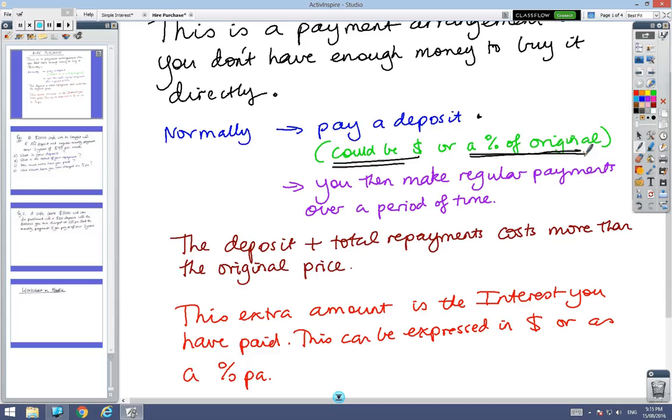You then make regular payments over a period of time to pay it off. So what you pay is the deposit, and then you have these payments, and together that's going to add up to more than the original. It has to add up to more because you're getting the thing without paying for it up front, and you're paying it off over time, so you have to pay more. And this extra amount that you pay is the interest.